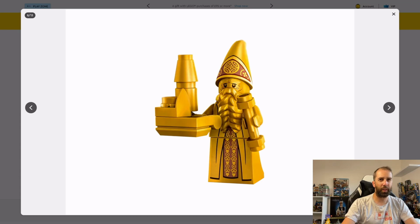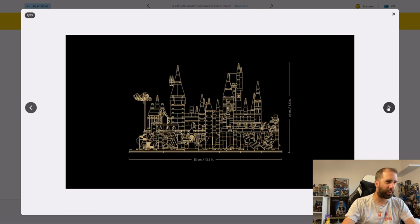Not quite sure who the minifigure is, I'll have to go through and check that. But yeah, it looks really cool. So you get a sense of scale: 35 centimeters across and 21 centimeters high.